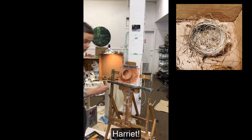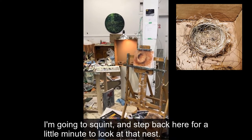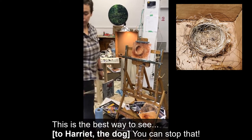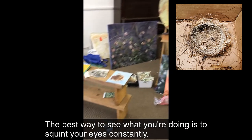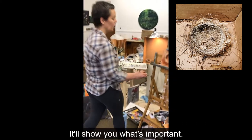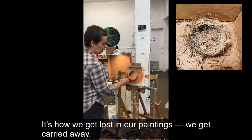I'm just gonna, Harriet, I'm gonna squint and step back a little bit here for a minute, have a look at that nest, have a look at this. This is the best way to see, you can stop that. The best way to see what you're doing in many ways is to just squint your eyes constantly. It'll show you what's important. You don't want to be seeing all those details. It's how we get lost in our paintings.